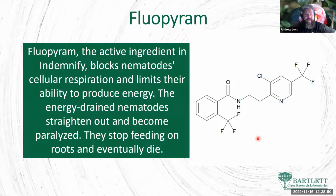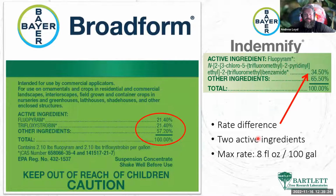So what is this fluopyram? This is directly from Bayer, now InView, its website. Basically, in a nutshell, fluopyram is a fungicide that happens to work on nematodes, and it blocks their energy producing pathways. So once they're exposed to this chemistry, they can't produce energy anymore, and so they basically fade out and will not reproduce, will slow feeding and activity. So this is kind of how it works.